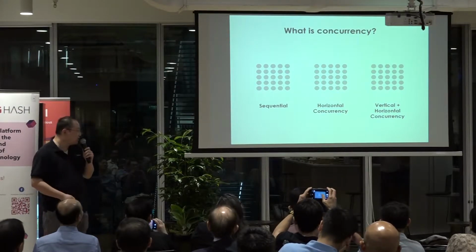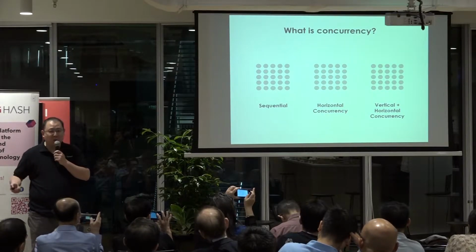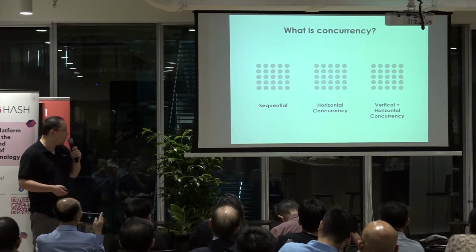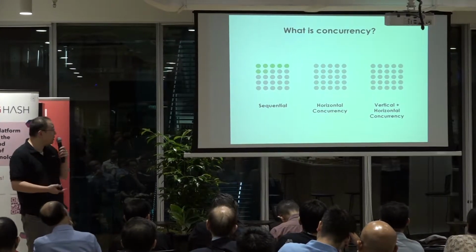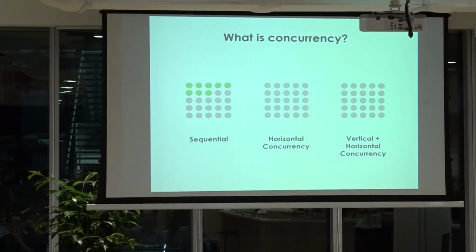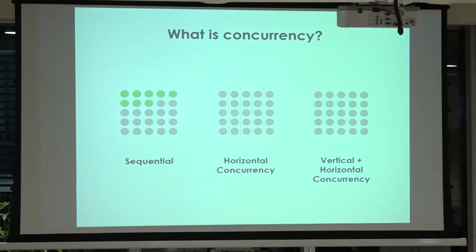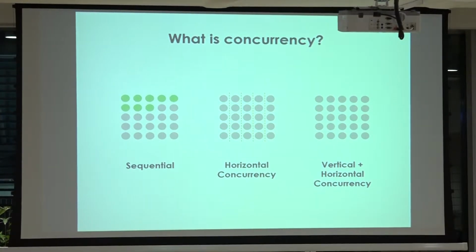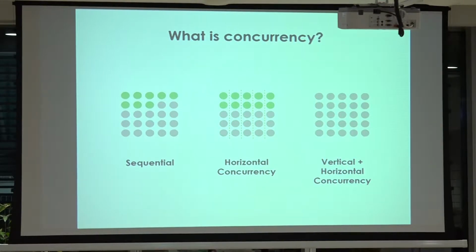Okay, so the first thing I want to talk about is, what is concurrency, right? So everyone talks about things like sharding and horizontal concurrency, but what exactly is concurrency? So when everything is executing in sequence, they're just one after the other, one after the other. They're sequentially executed, right? When you have horizontal concurrency, then what you have basically is a bunch of tasks that's divided into 5 pieces, right? And then you give these 5 pieces to 5 groups of people, and they're going to work on it in parallel, right? That's horizontal concurrency. So these 5 people will just do one after the other, and they do it 5 at a time, right? So that's horizontal concurrency.